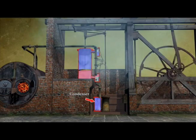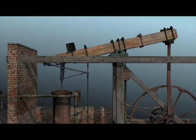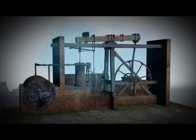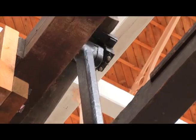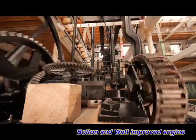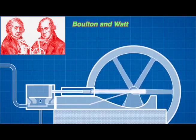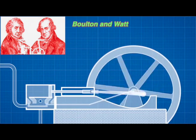Aha! Watt's brilliant idea is to add another cylinder to separate the hot and cold. Watt's new steam engine costs less to run but is more powerful than the steam pump. The new steam engines sell well. Bolton and Watt improved their engines. They make the back and forth piston turn a round wheel.